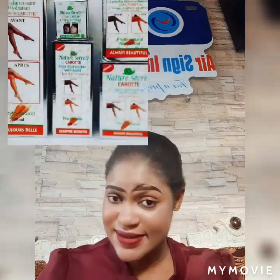But when you look at the packaging, you might think this is something that really whitens, because the pictures there, they have very white legs. The lady there has very white legs. They show that she was dark, she had very dark legs, and now the legs are white. That is not true. Nature Secret's orange.